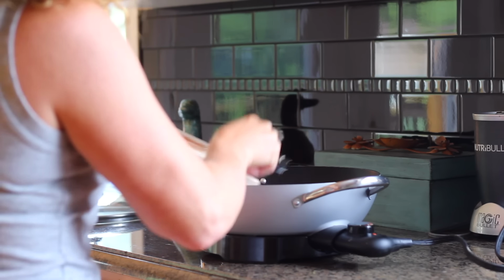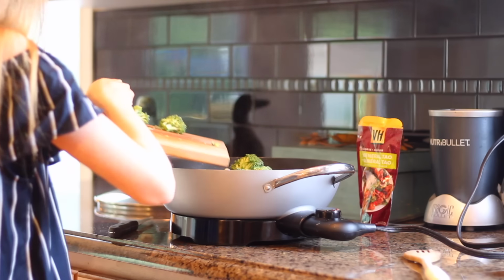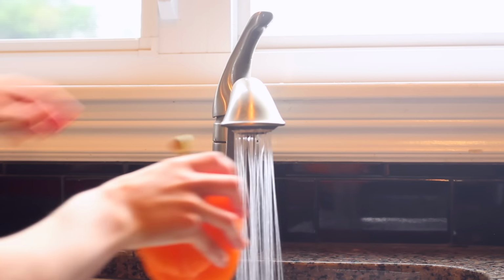My night routine usually starts sometime around 5 o'clock when I have supper with my family. Tonight we are having a stir fry, so I just helped my mom make it by cutting up some of the veggies.